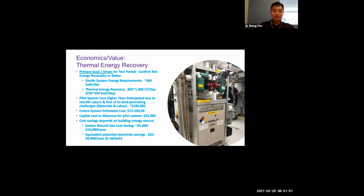So we are expecting about $190,000 for the capital cost on installing the system. But the primary goal here is to confirm if net energy neutrality can be achieved in high-rise building applications, and we are proving that it can be. So if this is a new system and for future installations, the cost will be lower, $75,000 to $100,000, and depending on what type of energy source you are using for your water heater, either natural gas or electricity, we will have a different ROI based on the type of fuel.